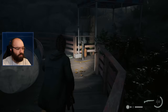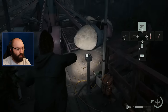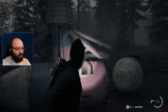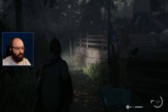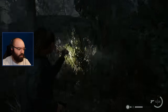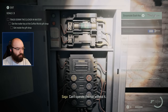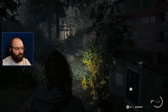There's numbers on these. Wonder if this will be tied to anything. No power. Must be a fuse box around here somewhere. In that case, maybe we'll actually be back here for something. A fuse is missing. Can't operate the ride without it. Guess we're on the lookout for a fuse as well.